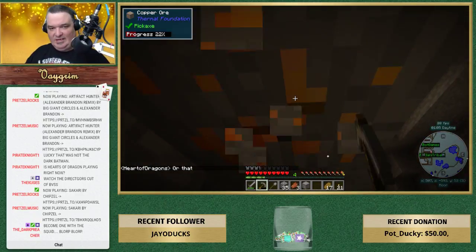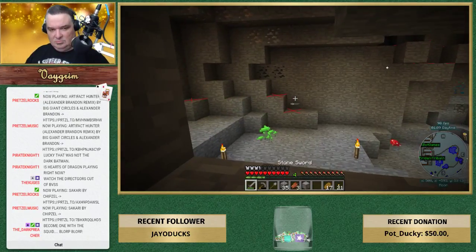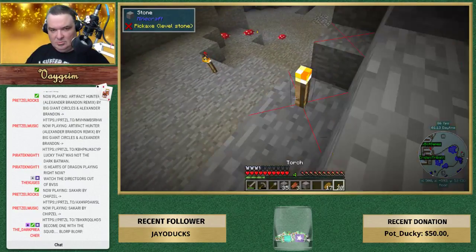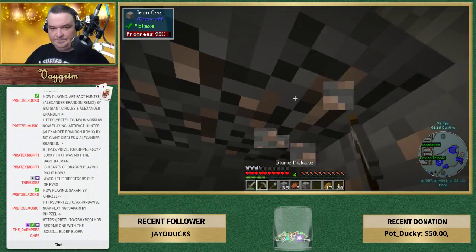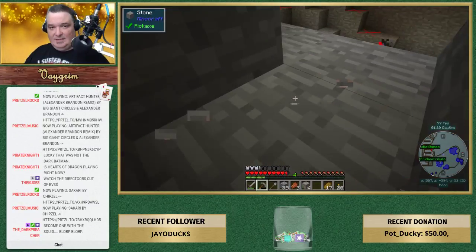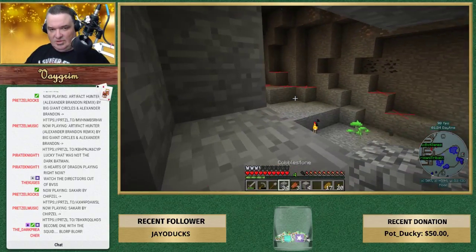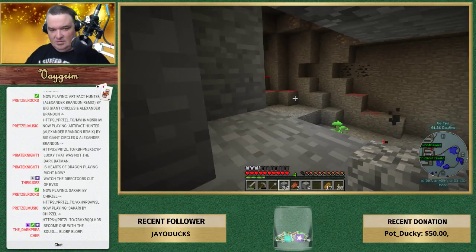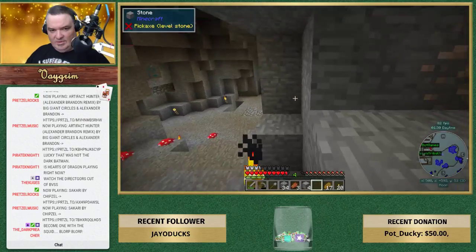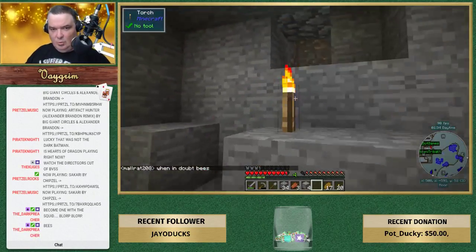Okay, I found some copper again. I must have missed it. I haven't been mining at the higher levels. I've been only at the lower levels. So yeah, you guys went low, I went high, but that's fine. Who is damaging me? What's going on here? I have 20 diamonds if you guys want to use a few of them or something. What am I taking damage from? I've got 8. When in doubt, bees.